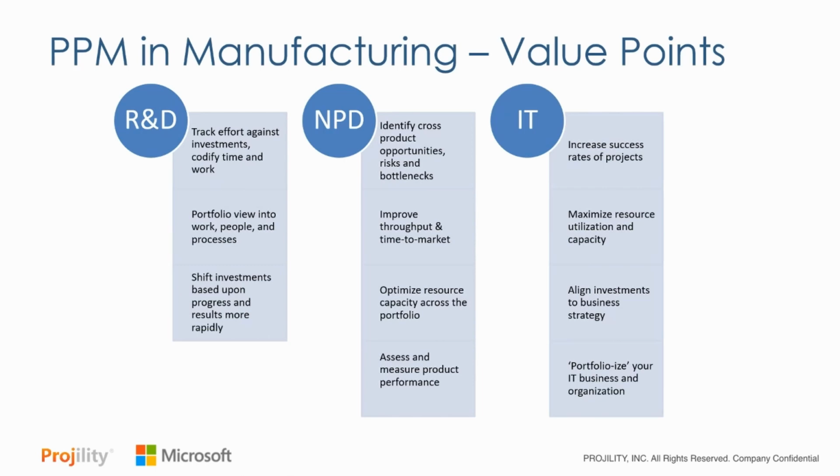Finally, on the far right in the IT area, you can always increase project rates of success. If you're at a 40, 50, 60% range, which is about standard in the IT business, what if I could get that to 70 or 75%? Because I've got true visibility to what's going on, and I can address the risks, make sure they don't become issues, and I'm very proactive with my planning.